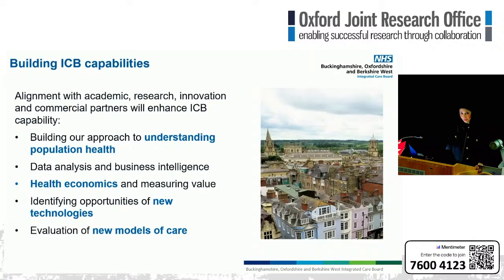We need to identify opportunities of new technology, and we need to be much more rigorous about how we're evaluating new models of care. Sometimes the NHS has been a bit fluffy with thinking just because something's in the community, it's better, but it might not be. And how would we know? And we can't actually afford to not know.